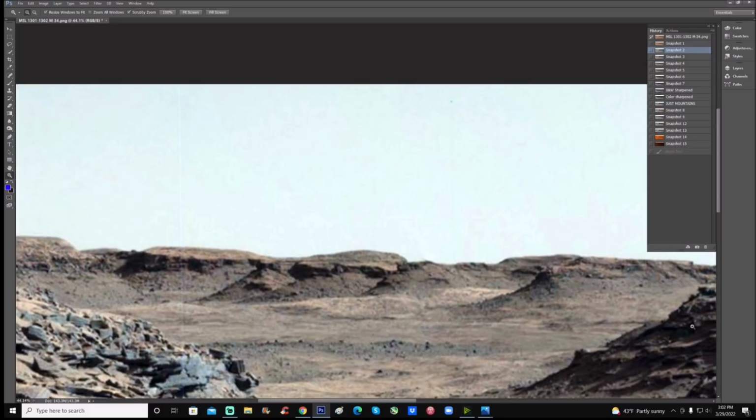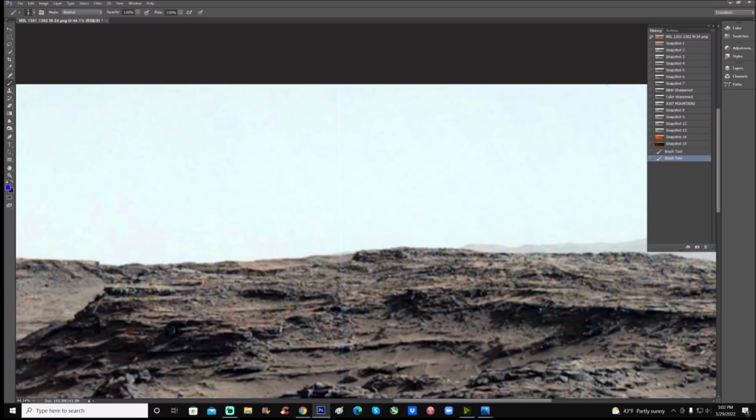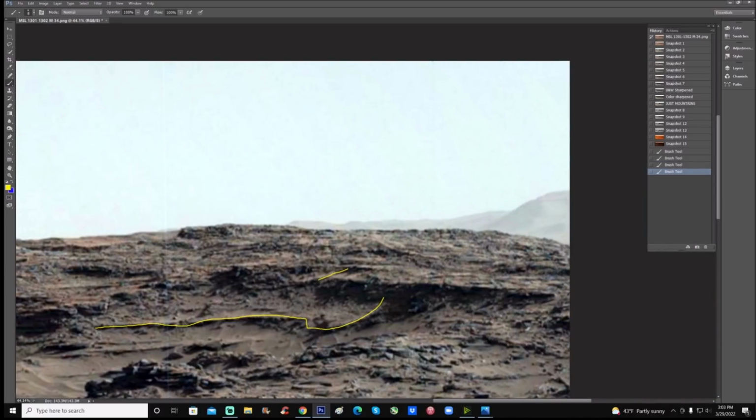Pause it right here. Have a look at some of the weird lines in the sides of these hills. Like so, right here. Horizontal lines right here. This area right here I find interesting. It's going like this, and this has a curvature to it. And then you have what looks like an overhang sticking off this. And you can see the shadow underneath it.